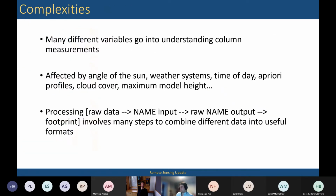Some of the complexities that go into this are that the column measurements are, as we have seen from the previous presentation where we had that lovely diagram of all the different things that go into turning a retrieval into a number, such that a lot of these things can also affect the way these are modelled. So obviously in the modelling, we have to account for things like angles of the sun. In this kind of test modelling that I'm doing, I've ignored things like cloud cover. So some of the graphs I'll show you later will be assuming perfect sunny weather.